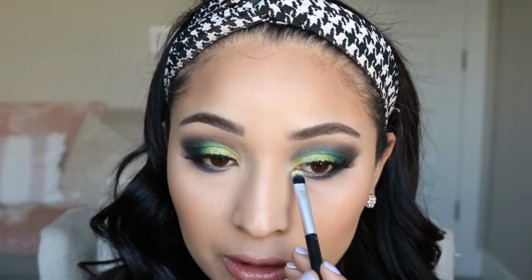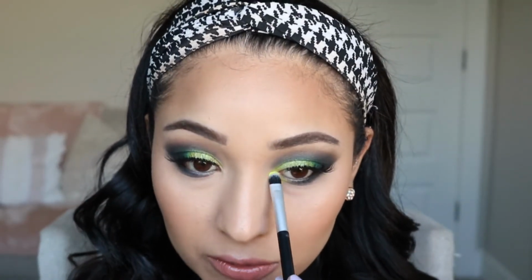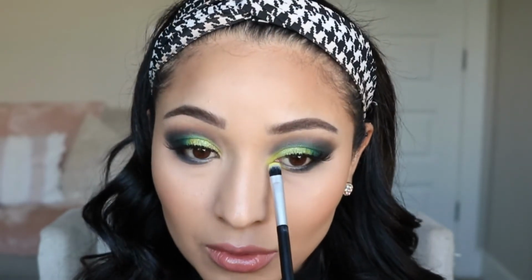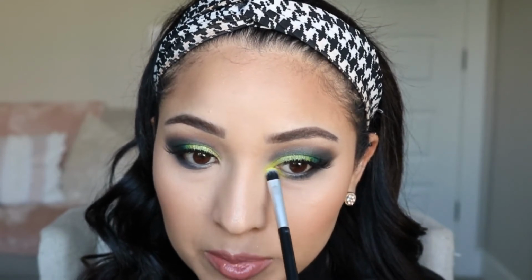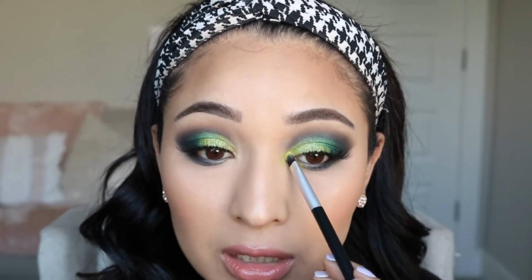Alright, now I'm going in with this one right here, and I'm gonna bring it out right on the outer corner, the inner corner. Not the outer corner, the inner corner right here. And I'm really gonna pack that on because I want this area to be very, very bright. What I should have done, I should have added white there first. Oh well.